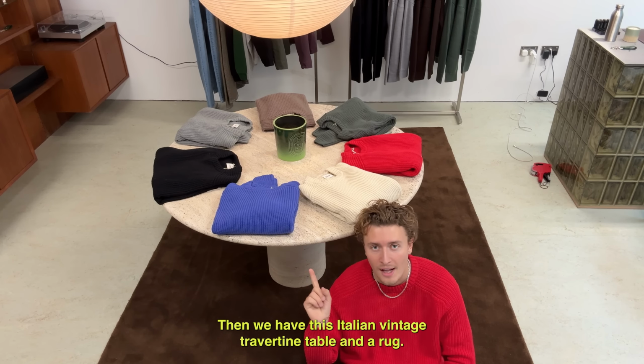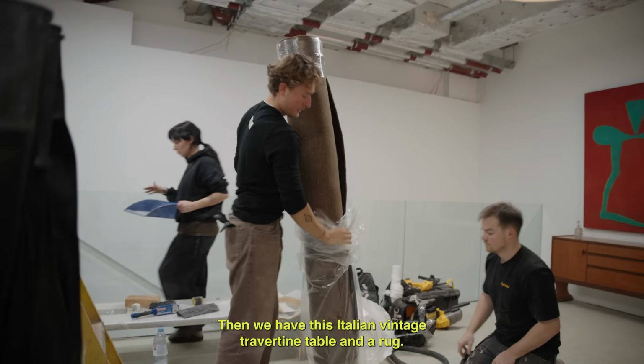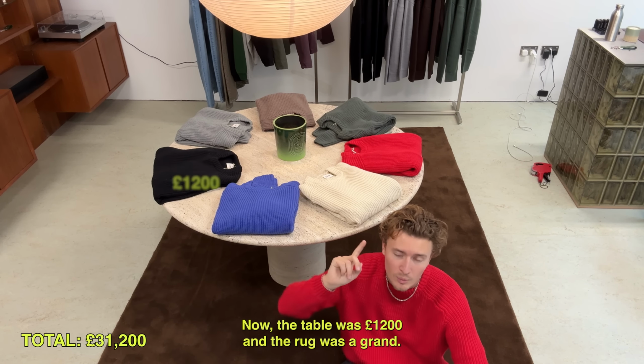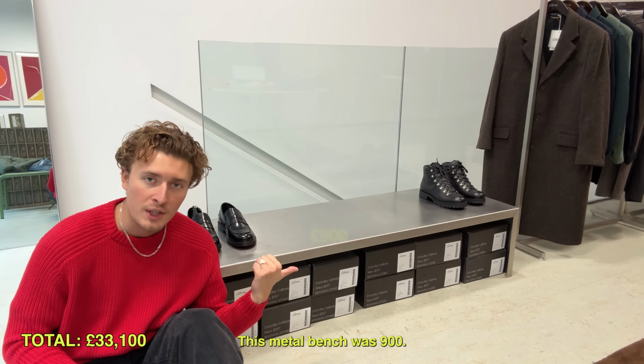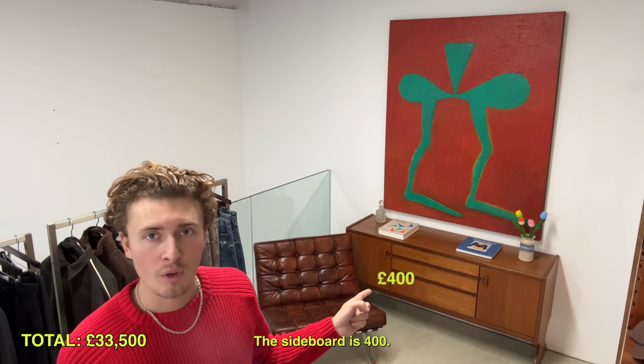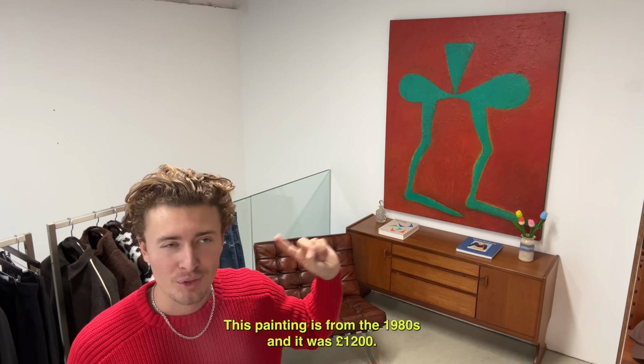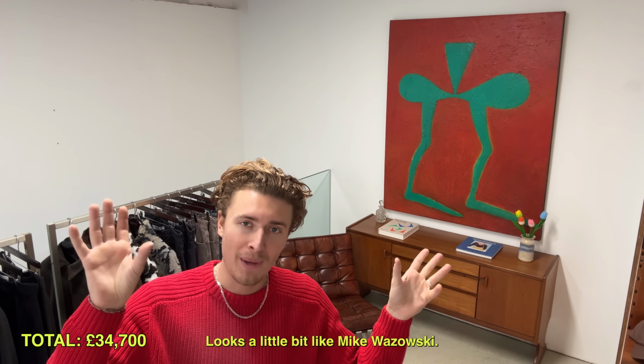Then we have this Italian vintage travertine table and a rug. Now the table was £1,200 and the rug was £1,000. This metal bench was £900. The sideboard was £400. This painting is from the 1980s and it was £1,200. Looks a little bit like Mike Wazowski.